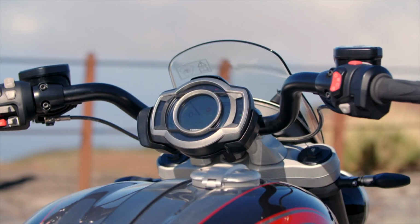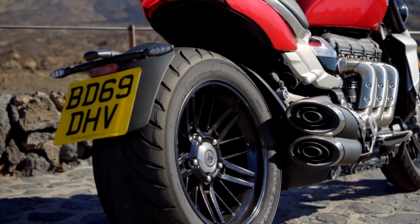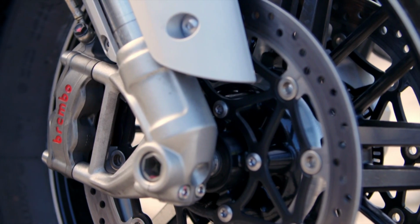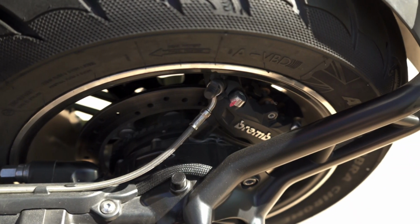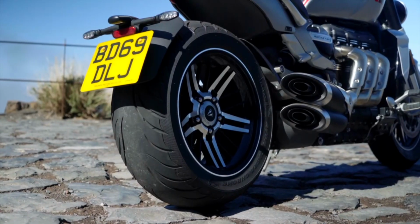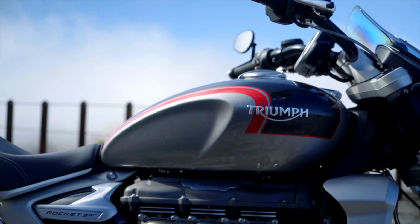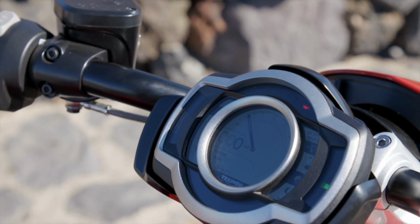Showa forks are 47mm and adjustable for compression and rebound. There's a fully adjustable Showa unit at the rear and it does a fine job of keeping everything in check. Brake-wise, we've got Brembo M430 calipers at the front, 2 of them, and a single M432 out the rear. That caliper at the rear gives a real indication of the weight that needs to be controlled with this bike. That fuel tank is 18 litres and it props up a TFT dash that I've seen before on the Scrambler 1200.